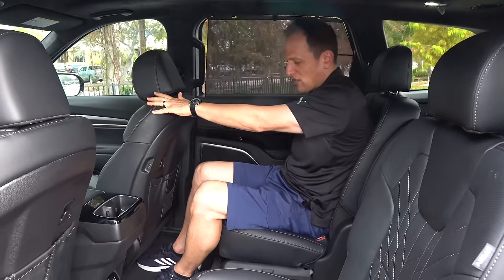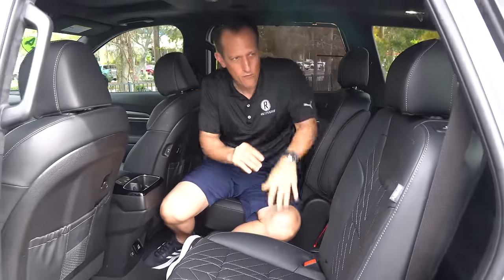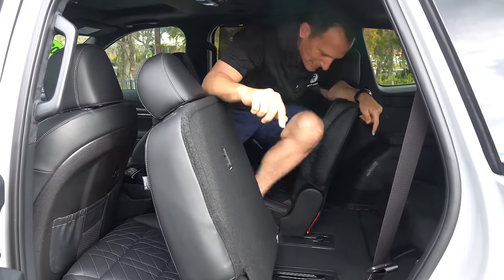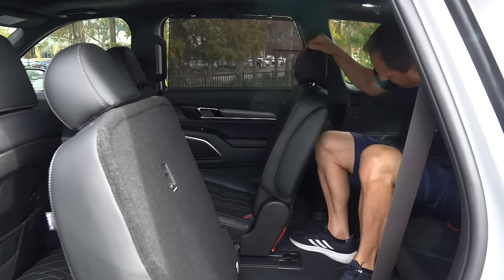And what I'm gonna do is I'm actually gonna move this one up because I want Steven to have plenty of room for the third row to show you. And it's real simple. You actually just hit this button. Voila, look how simple that is. And I'm just gonna go ahead and climb back here.